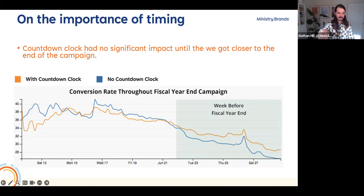If you track the blue line and the orange line here, the orange line is the page that has a countdown clock. The blue line is a page that has no countdown clock. And for the vast majority of this campaign, this is not year end, but it's during someone's end of fiscal year campaign, the blue line that has no countdown clock is outperforming the orange line that does have one, which means that the countdown clock was actually harming results up until that last week.